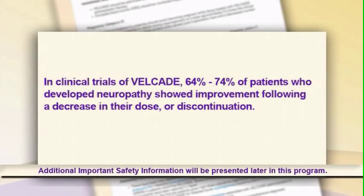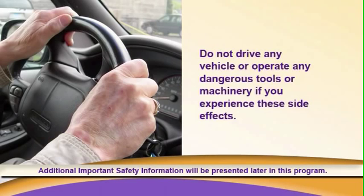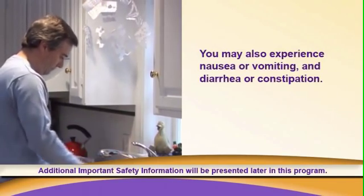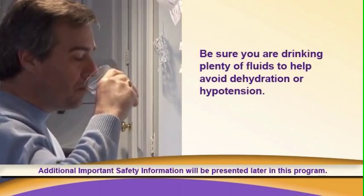Other side effects of Velcade may impact your blood counts. This may cause problems such as anemia, risk of infections, and easy bruising or bleeding. Velcade may also lead to tiredness, dizziness, or fainting. Do not drive any vehicle or operate any dangerous tools or machinery if you experience these side effects. You may also experience nausea or vomiting and diarrhea or constipation. Be sure you're drinking plenty of fluids to help avoid dehydration or hypotension. If the problems continue, you can talk with your doctor about ways to manage them.